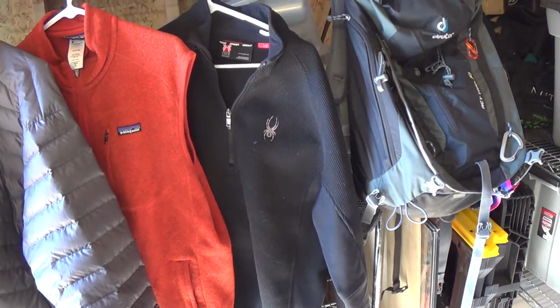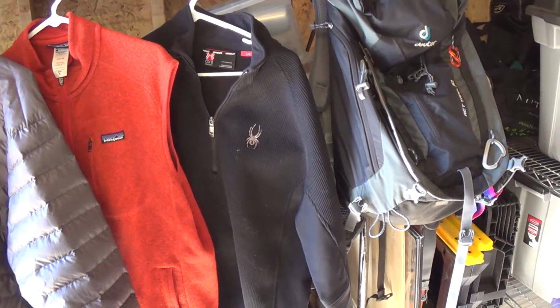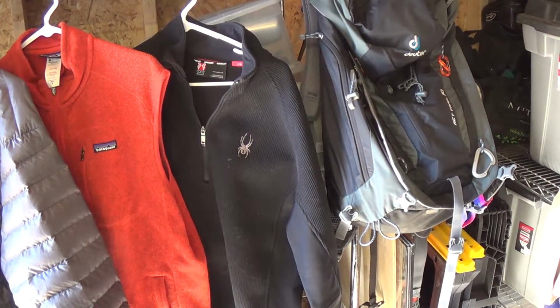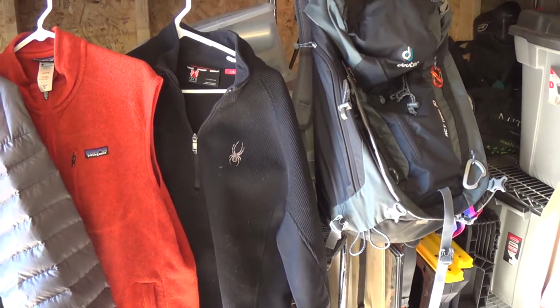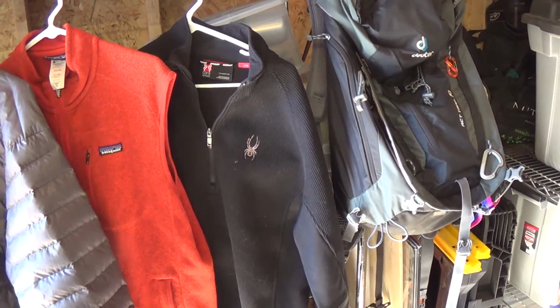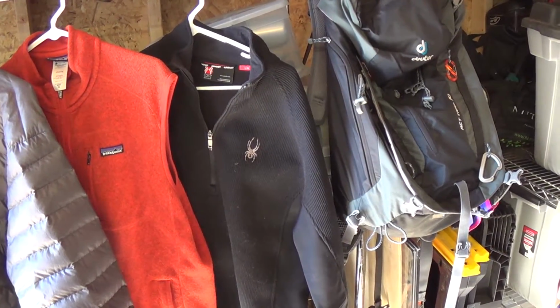What I use this for: if I'm on my snowboard at the resort, I'll wear this sweater. Again, it's a synthetic sweater that breathes really well and provides insulation. It's a little bit heavier, for when you're less active and not producing as much heat. You need to conserve your heat.